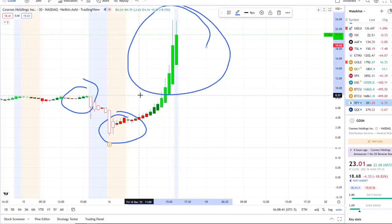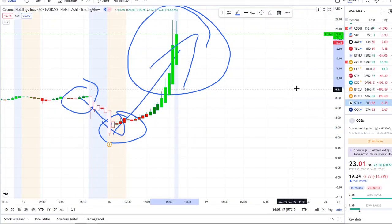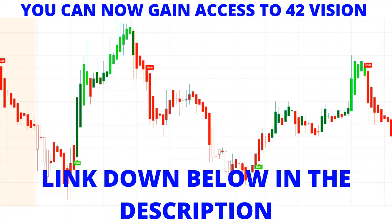And those of you coming across the channel for the first time, this is 42 vision, which allows us to see the rips to the dips and the dips to the rips, to see where the strength and weakness lies within the charts. And we also use our bull and bear indicators and inflow versus outflow as an extra layer of confirmation, which I'm going to pull up here.